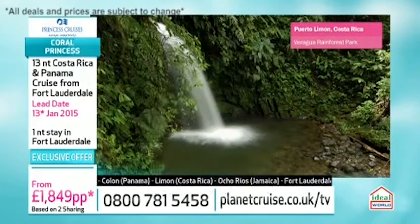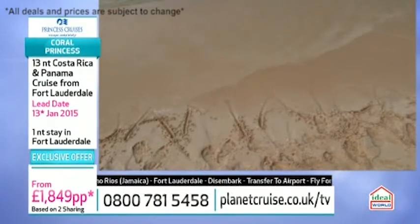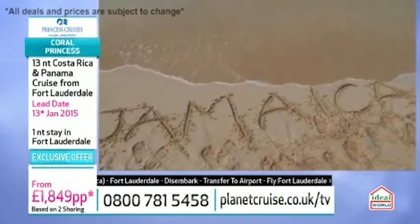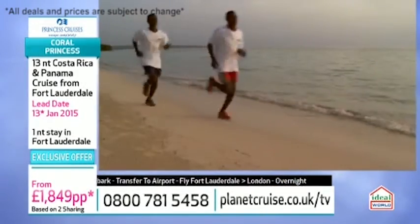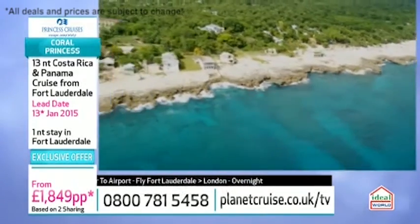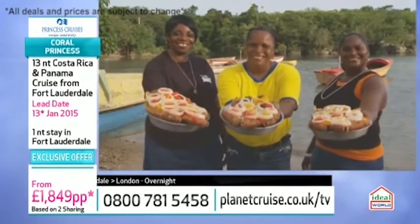Relaxing day at sea before we then go to Jamaica, to Ocho Rios. This is Spanish for 8 rivers, and this area is named for the spectacular rivers and waterfalls, including the famed Dunn's River Falls. And literally, it's a waterfall that's tiered like a staircase or a giant wedding cake. And you can climb up as the water cascades down around you.